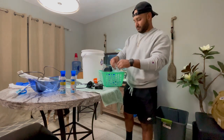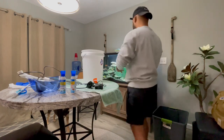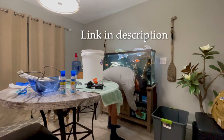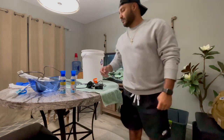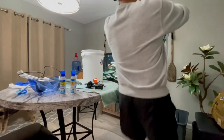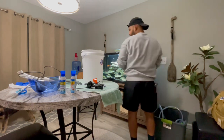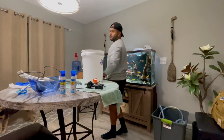Right here in this bag, I have a bunch of plastic pipettes, and you can get yourself some on Amazon, or typically some local fish stores will have some. And what I'll be doing is I'll actually be using that dropper later on with some Seachem Prime to treat the water inside of the bags that the fish are being kept in right now. And I'll explain why in a little bit.